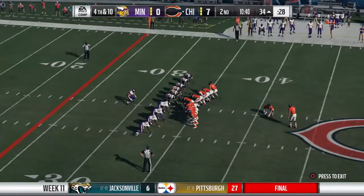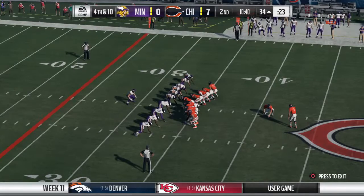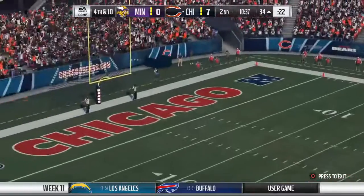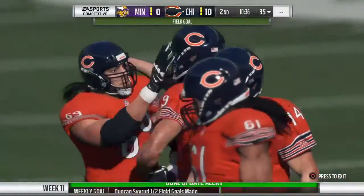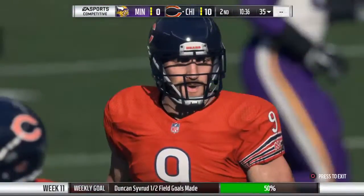Now we've got a field goal coming up here for Chicago. On the right hash, officially, this will be a 51-yard attempt. And his kick is good. Oh, he just did tuck it into the bottom of that left corner. And the lead moves to 10-zip.